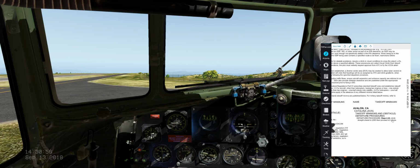So, departure procedure, runway 22, climb straight ahead to 2300, then proceed on course. Pretty simple. So at 2300, then we can proceed on course. All right, that's easy enough.